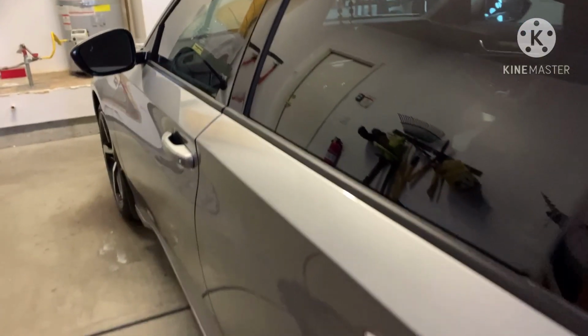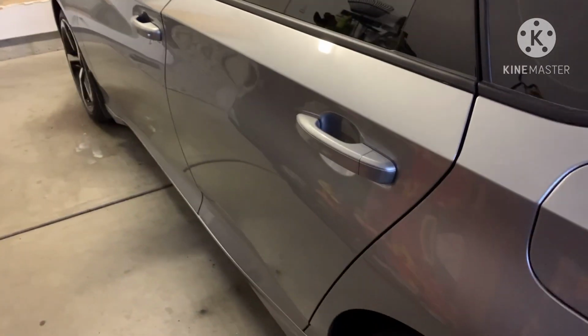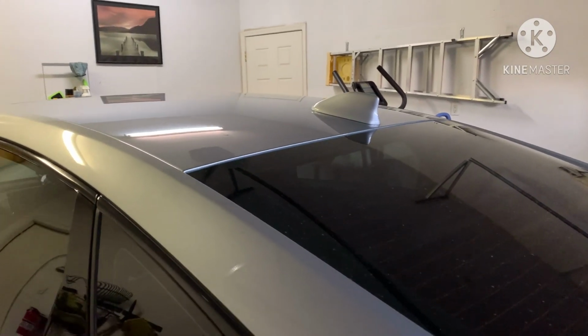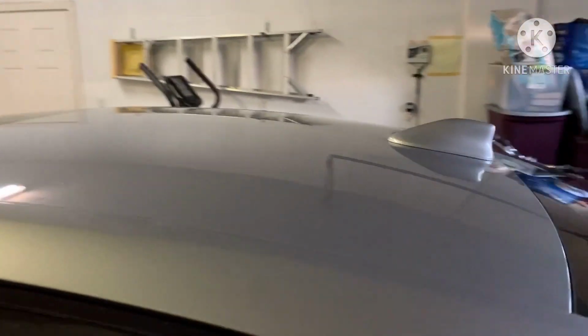But I thought I would share that with you guys, because we've been talking a lot about the quality of the paint, how easy it chips and all that. And it is true. It is definitely different than previous generations. A lot of people have problems here on the roof. It starts peeling from the drip roll there. I didn't see anything yet.